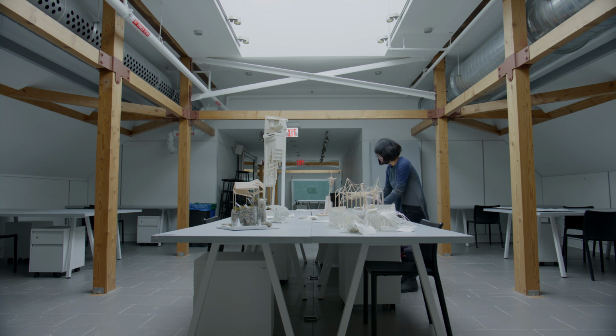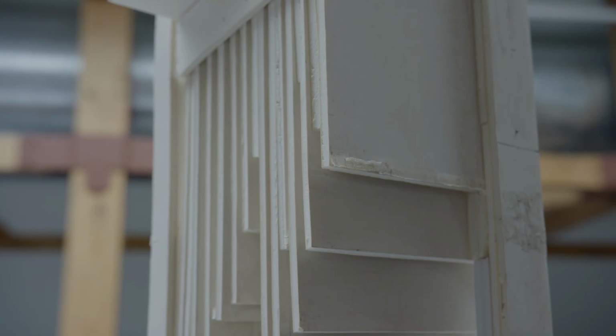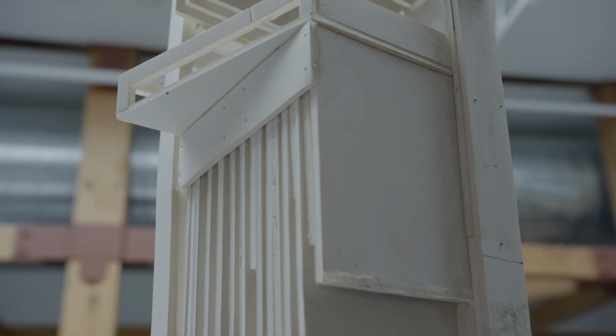I work a lot through physical models, looking at different configurations, different experiences, and trying to daydream a bit. My first exploration in thinking about animals and architecture was actually Habitat Wall.